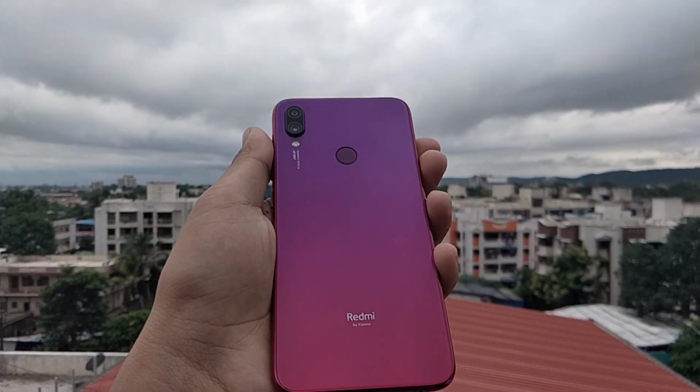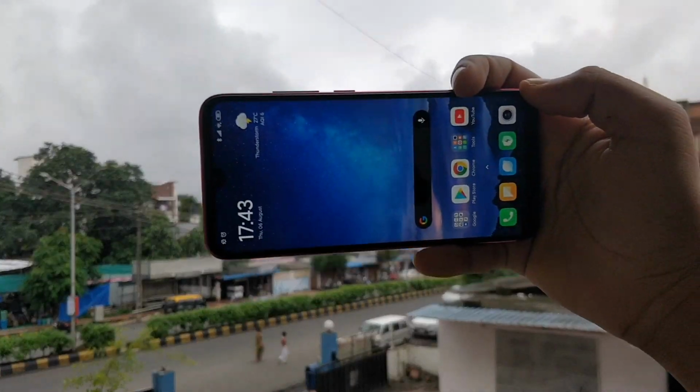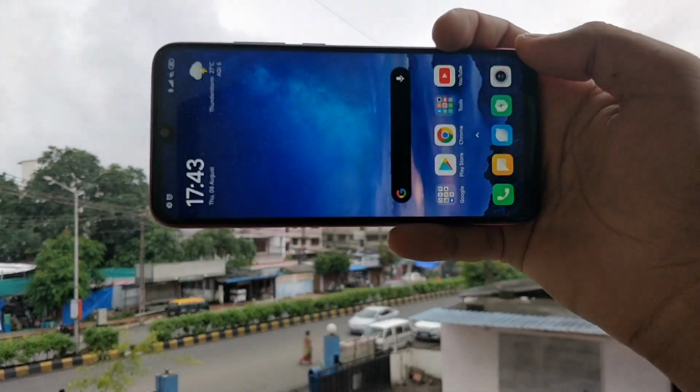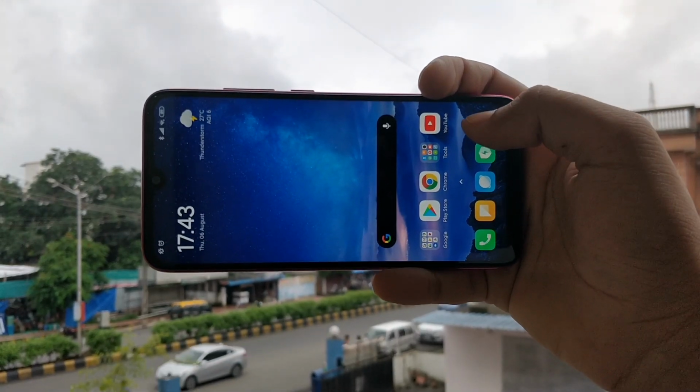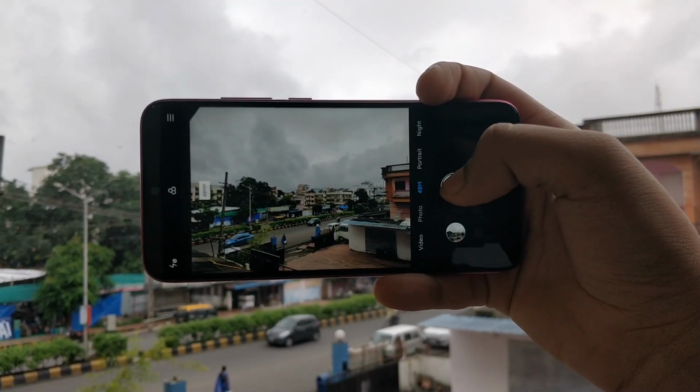It can also take 4K video at 30 FPS and 1080p videos at 30, 60 and 120 FPS as well. The image processing on Xiaomi devices is really good, as it does retain a lot of details in the shot, and the end result is a really good picture with a lot of details. On the front, it has a 13 megapixel selfie shooter which can take videos at 1080p at 30 FPS.